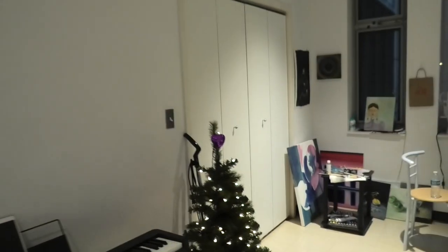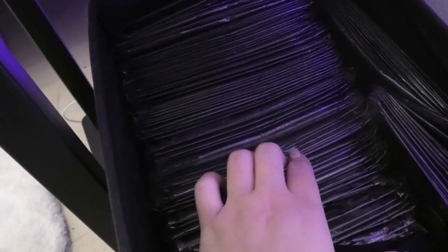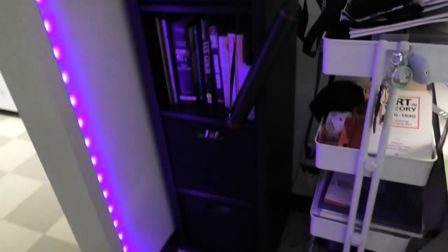Okay, I forgot to show you this. This is the walk-in closet, the coolest part. But it's very messy, so we're gonna clean it and then show you guys later. So that is our room. Oh yeah, I have my masks stored here. Single-use masks. My mom gave them to me when I got here, so yeah.